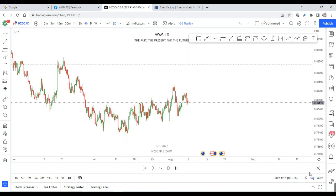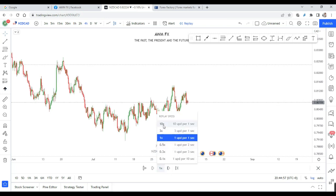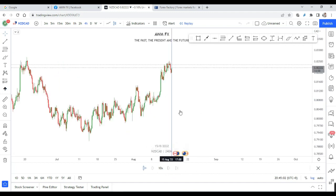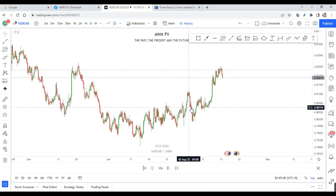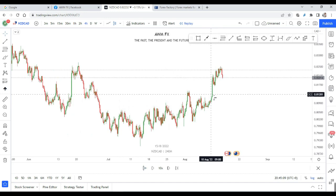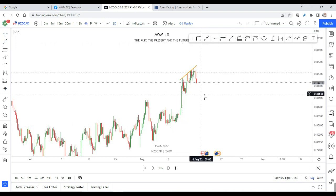So what happened next was that as the price was moving, and then it suddenly surged up, and after it surged, it makes this movement. This is actually my favorite, the tree drive at the last leg.